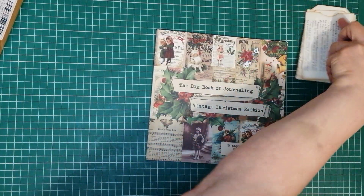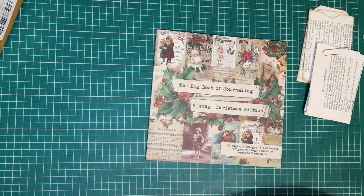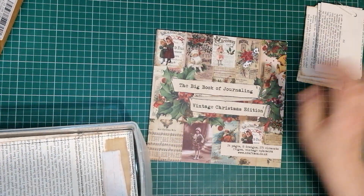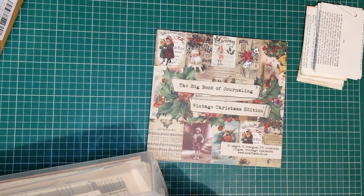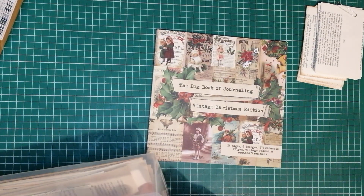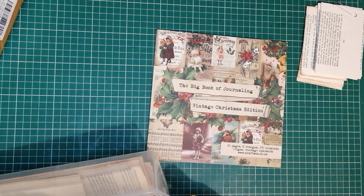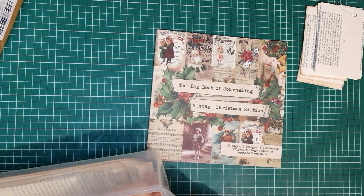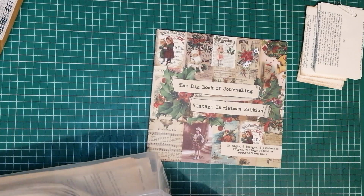Right, I have got my book pages there that I have pre-prepared, but before we go on to decorate those, I will actually show you exactly how I put these pages together. They're so simple, really simple. You shouldn't have a problem with it.